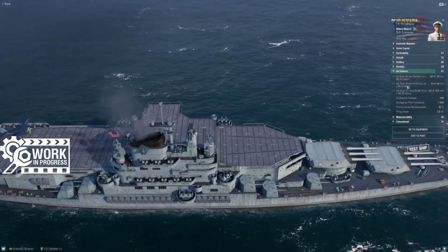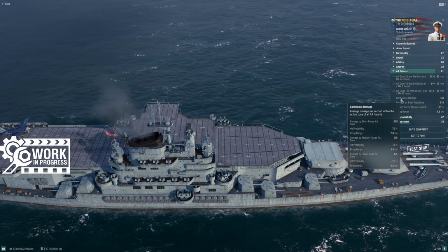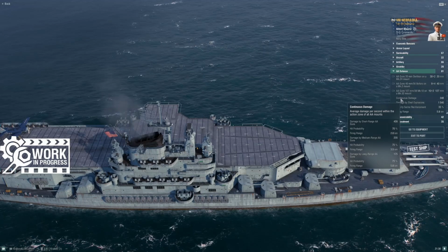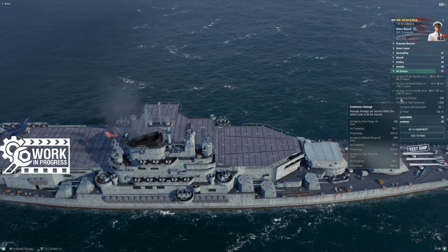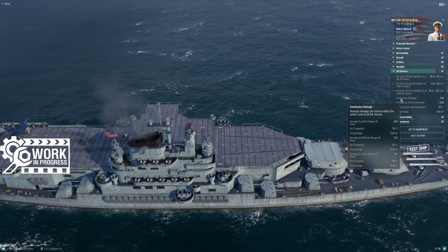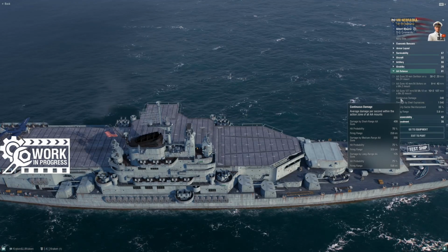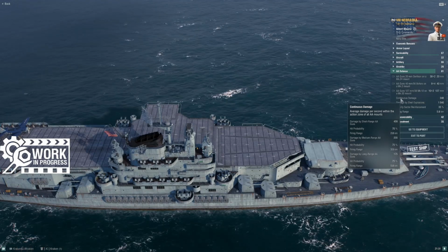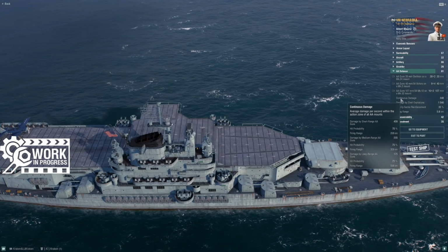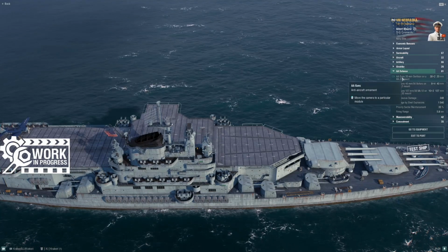So she just doesn't have the mid-range punch, and you see that there. 235 mid-range aura is really not good. In fact, that's not quite worst in tier, but it's pretty close. There are a handful of ships like Flandre, like Gascogne, like Bismarck that have a worse mid-range aura here at Tier 8 that keep her from running away with that crown. But for an American battleship mid-range, this is terrible. This is terrible.